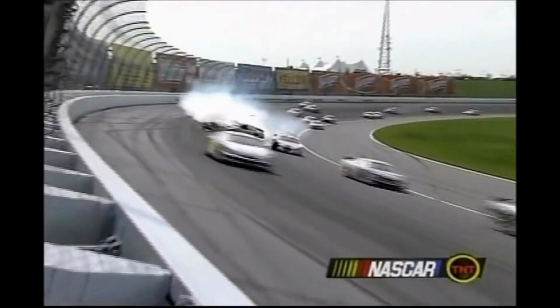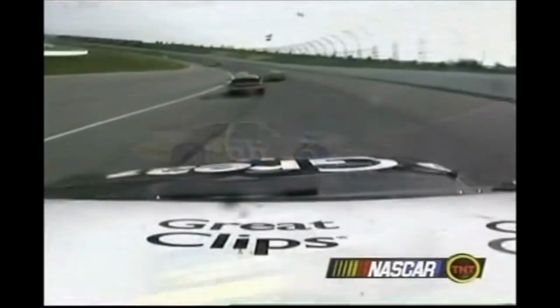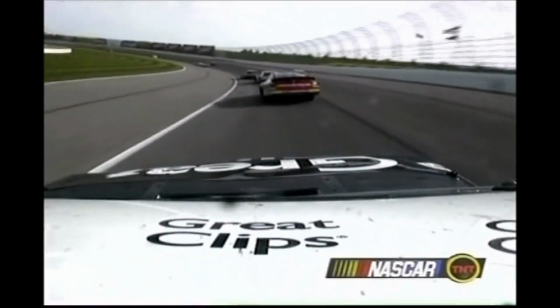There was another car back there too, wasn't there? He may not have hit that wall if he didn't get hit. Yeah, he may have spun all the way to the inside, and wouldn't have hit that hard, and that was just a 59 car. Stacy Compton got a piece of the wall. Danny O'Quinn slid to the inside.